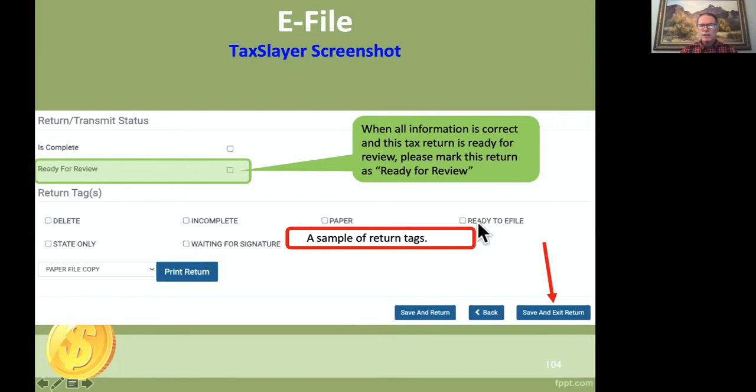Maybe it is ready to e-file. That's just one of the samples. But once you have to mark a tag, then you would mark it there. You've already marked ready for review. You've marked a tag, and then you come down here and you click save and exit return, and you're done.